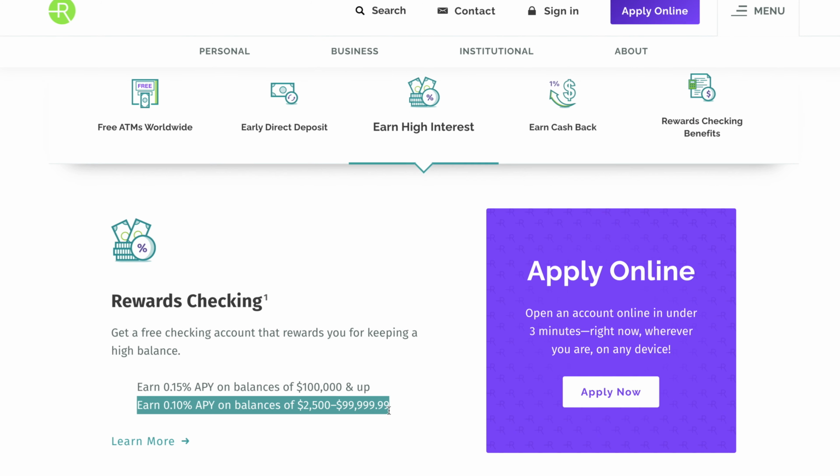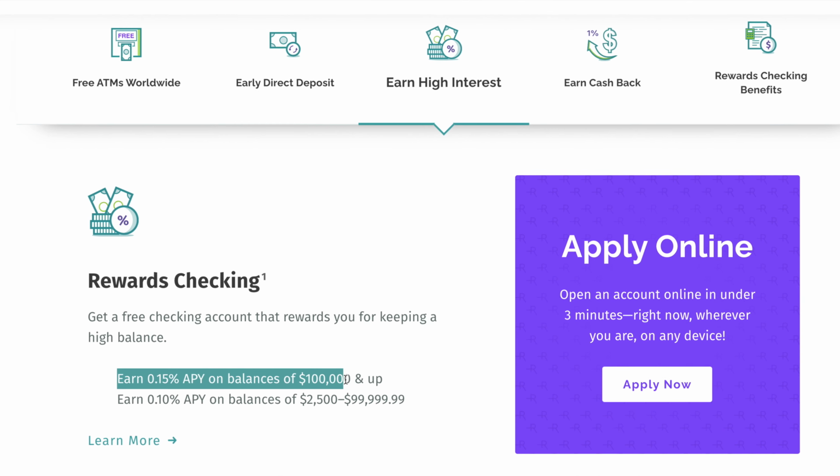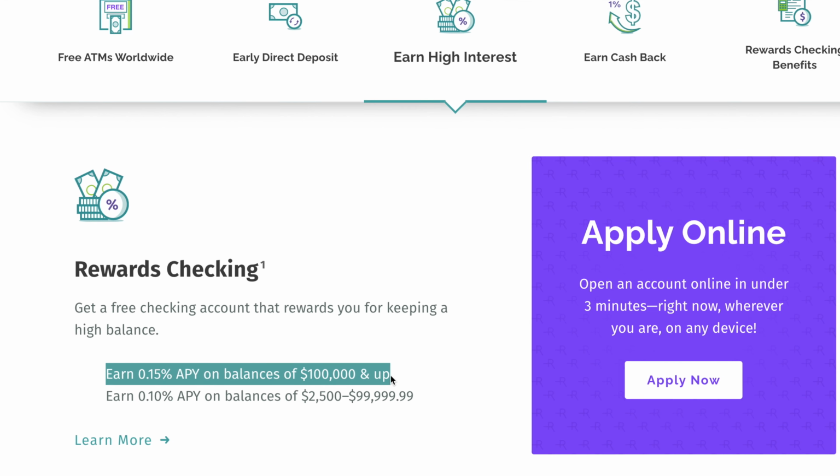So with Radius Bank on their checking account, which they call their rewards checking, you're currently going to earn 0.1% interest on balances from $2,500 up to $100,000 and 0.15% on balances of $100,000 or more. Now at first glance that probably sounds awful, but remember this is a checking account, and we'll talk more about the slightly better interest rates on their savings accounts later on in the video.